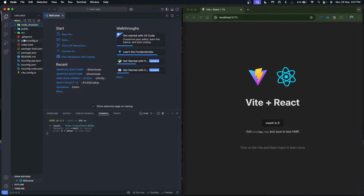This is where all the third-party libraries like React and other tools are installed. You'll never have to touch this. Next, what we have is the public folder. This is where the public assets of the application exist, like all the images, all the videos, all the public assets, so logos, text files, etc.